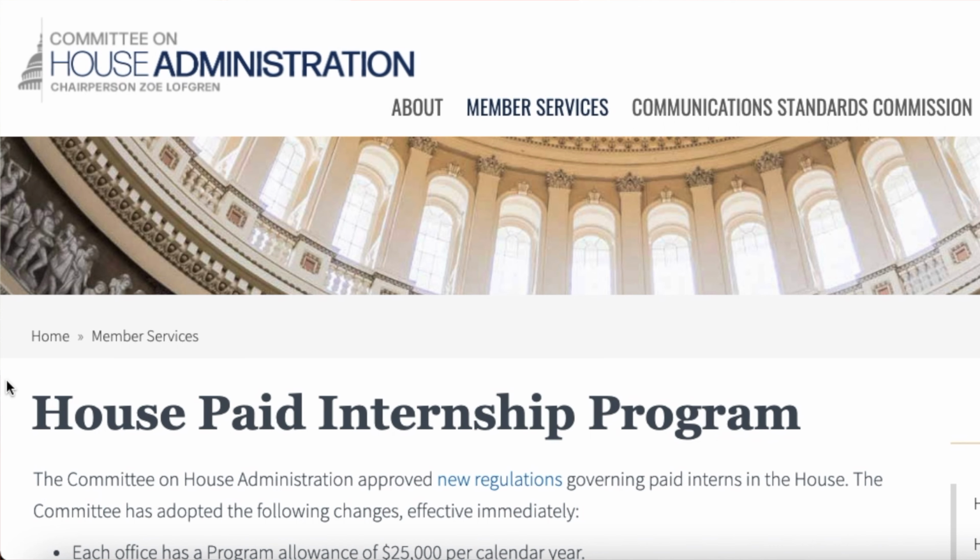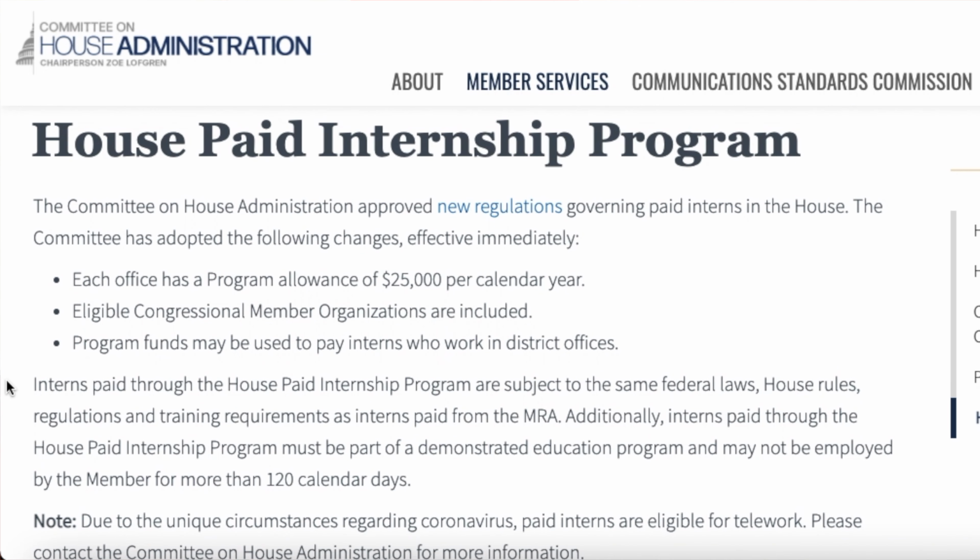In 2019, the House of Representatives passed a resolution that created the House Paid Internship Program. This program currently provides each member of Congress $25,000 a year to pay their interns. I encourage all members in the House of Representatives to use this opportunity, the House Paid Internship Program, to pay your interns. It's money specifically designated to pay interns, so use it. Use that money. Pay your interns. And if there's an updated report on which members of Congress pay their interns, I'll be sure to include the link and share it with you.